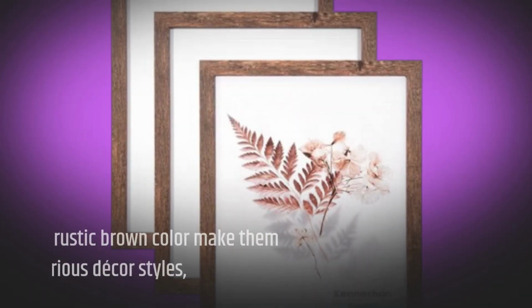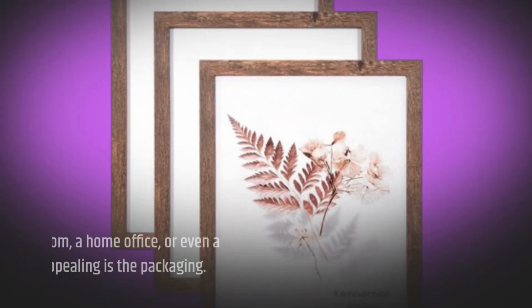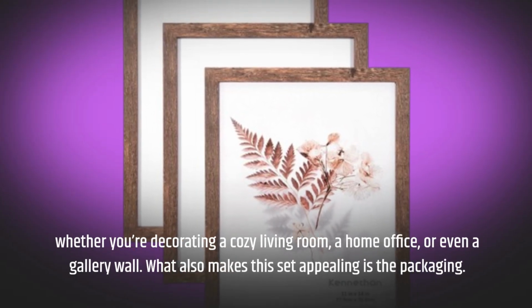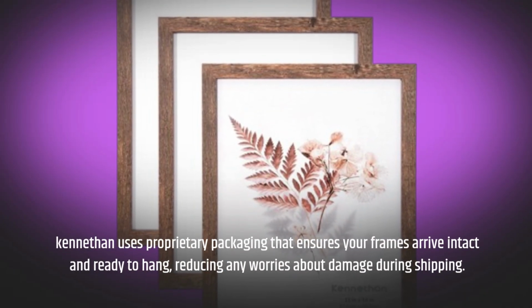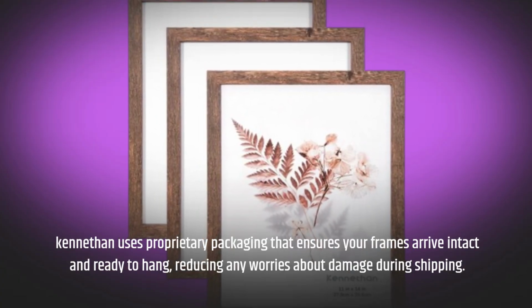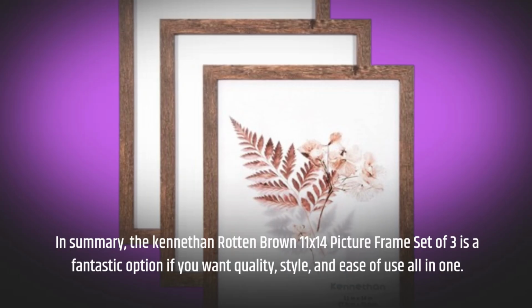The rectangular shape and rustic brown color make them suitable for various decor styles, whether you're decorating a cozy living room, a home office, or even a gallery wall. What also makes this set appealing is the packaging. Kennethan uses proprietary packaging that ensures your frames arrive intact and ready to hang, reducing any worries about damage during shipping.